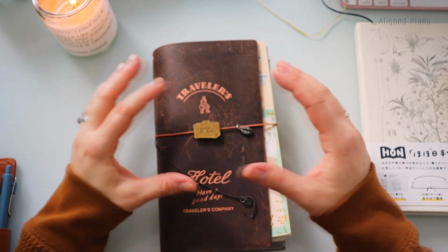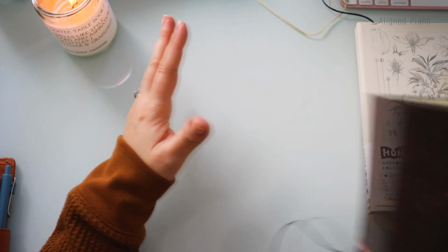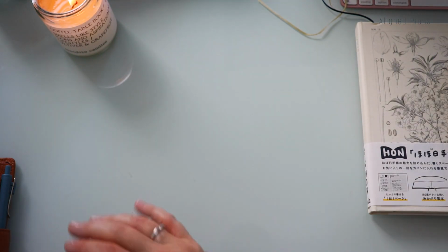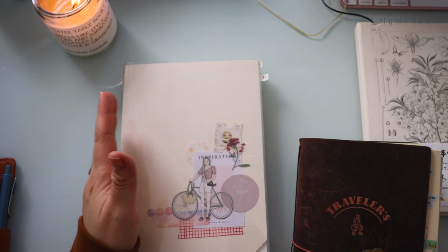And so my goal right now for next year, as you can tell, if I'm comparing this system, for example, to some of the basic journals that I naturally gravitated towards, where it's just a blank notebook and you just write what you need to.